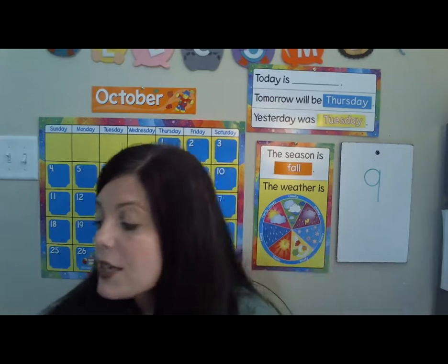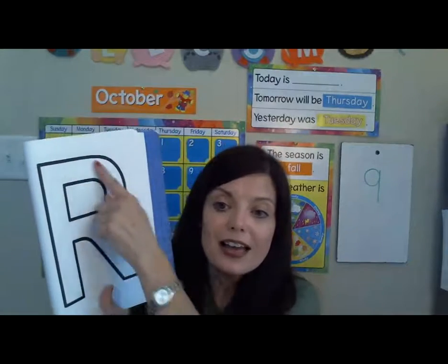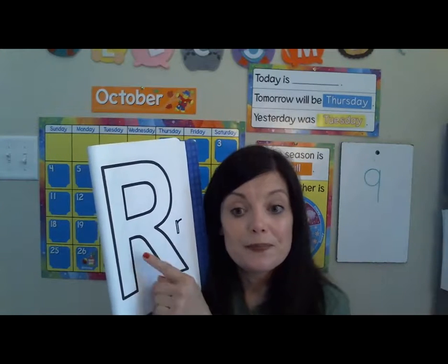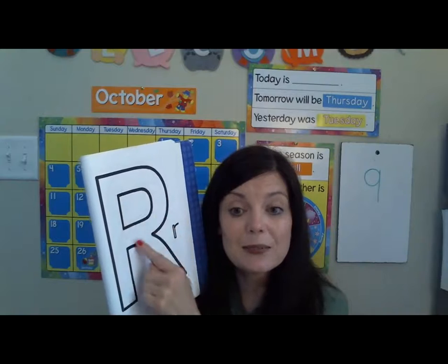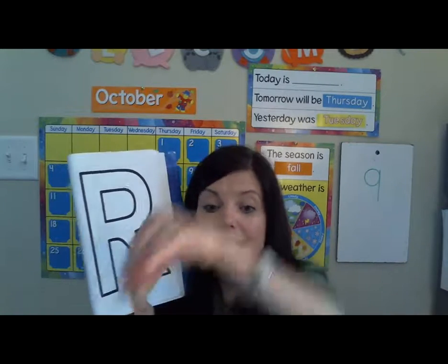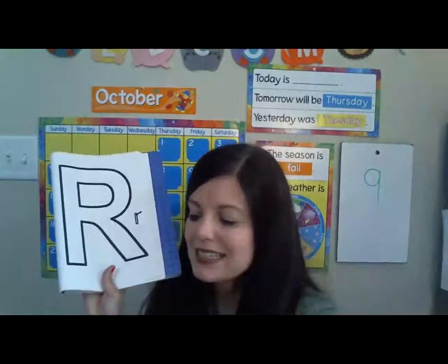Don't forget also that if you'd like, you can decorate the letter R. The letter R, the link for the printables will be below. And a great idea might be to put some rice on here, glue some rice, R is for rice, or you can even take some rocks and dip them in paint and let them fall and make lots of splats on your rock. Do some rock painting today.